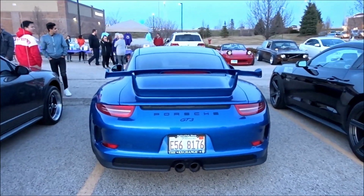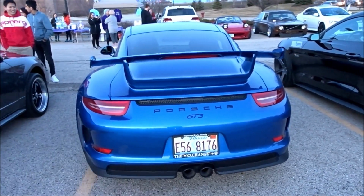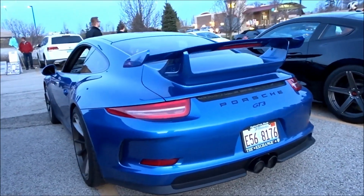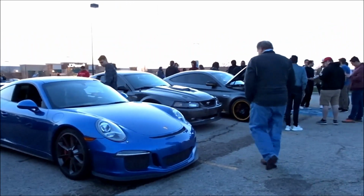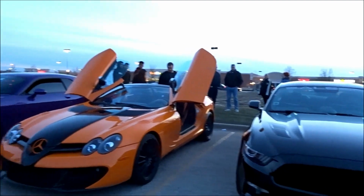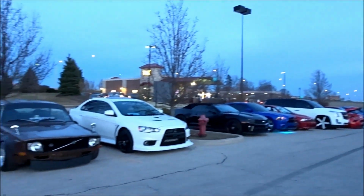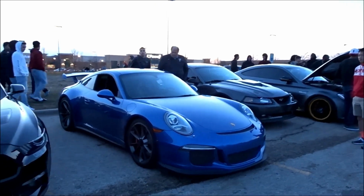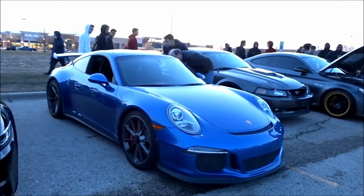Out of all the cars here, this GT3 in this blue color is definitely my dream car. Definitely my favorite car at the show right now. Honestly, there's so many awesome cars here. And a lot more cars are showing up right now. But out of all the cars here, this one right here is definitely always gonna be my favorite. And that is definitely the goal. The dream car, the goal.